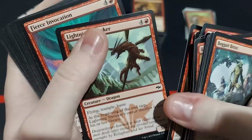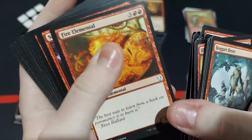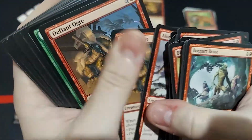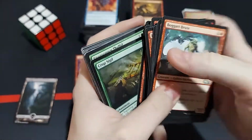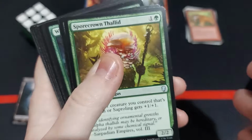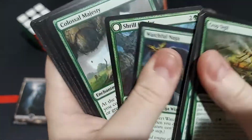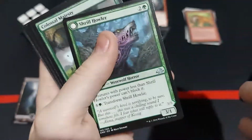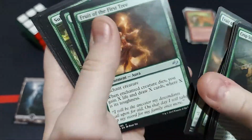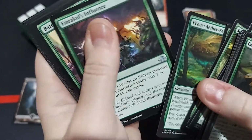Like, it's not just cardboard that's worth a ton of money. It's people's whole, it's almost their whole childhood, right? Not even just their childhood, but even their current years are very much so based around having fun with Magic. And if that's what's going to help them through their life and give people fun, then that's what it is.